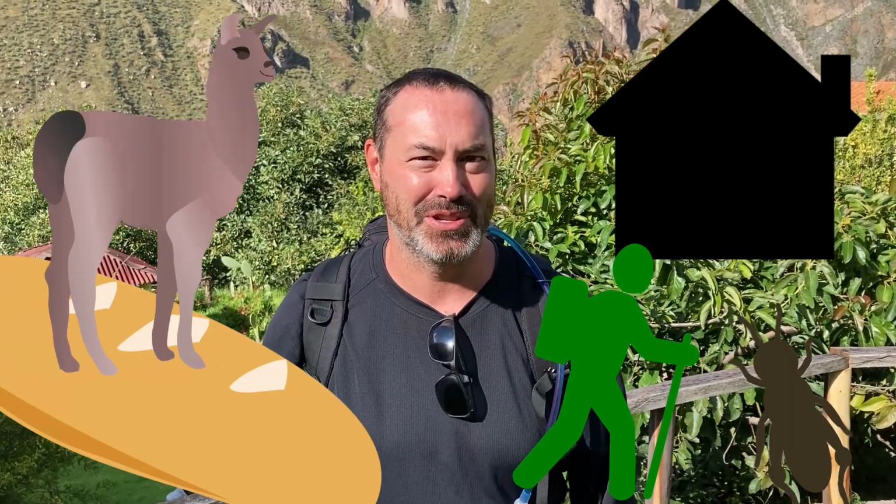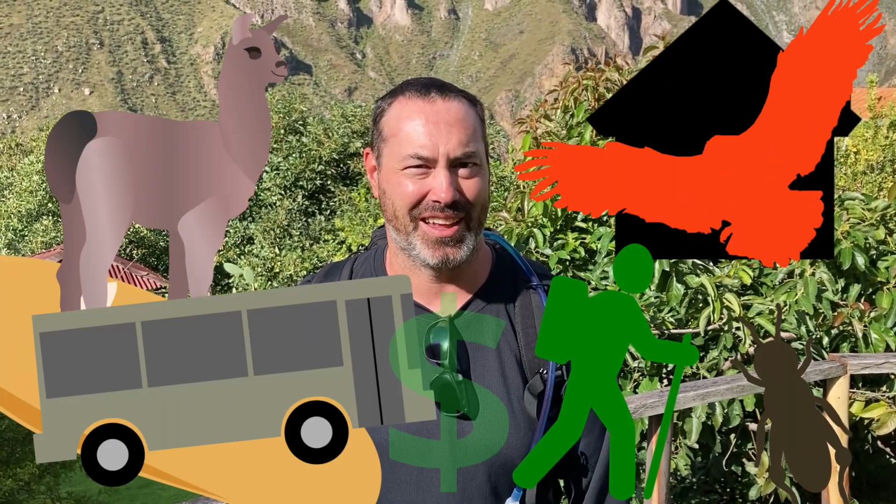We're doing a 3-day, 2-night trek of the Colca Canyon. We want to tell you about our accommodation, food, the trail, critters including the animals and birds, the transportation, and their cost.